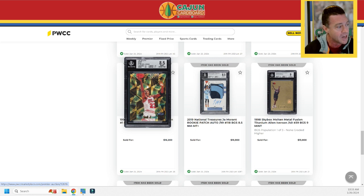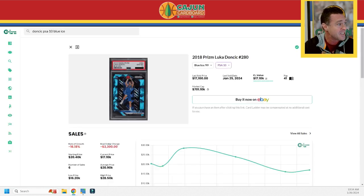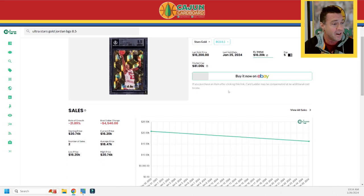I'm lucky to own a quad 9.5. This was an 8.5. There were 2 of these in the auction last night. We'll get to the 9.5 in a second. This 8.5 goes for $16,200. Here it is on the graph.